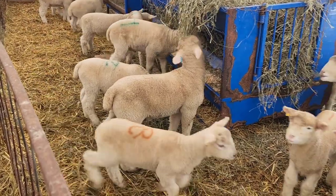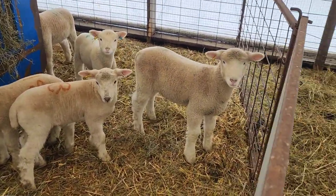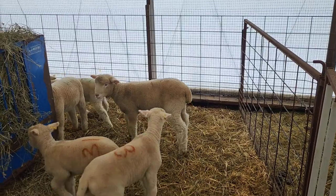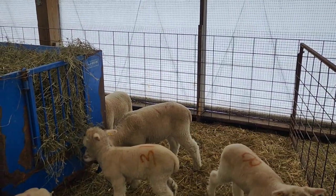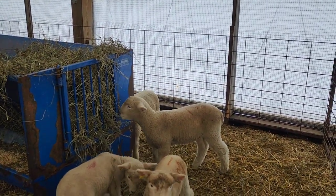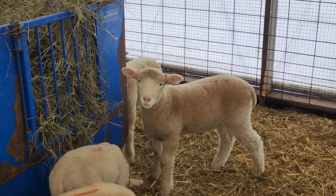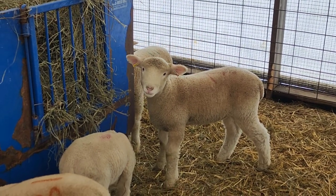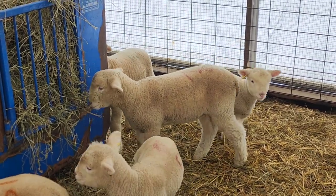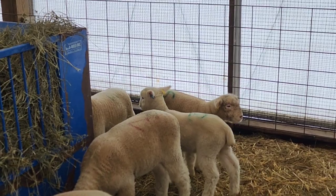Hi, who are you? This is my number seven ewe lamb. Hi, you're lucky seven. She's gorgeous. And why is she gorgeous? Because she's got woolly ears. She has wool on her cheeks, but not all over her face. She has a straight back. She has a square pink nose. Her legs are nice and straight. She's up on her pasterns. She's got woolly legs, which is also a Dorset trait. She's got a long, deep body. She's a very, very nice ewe lamb.